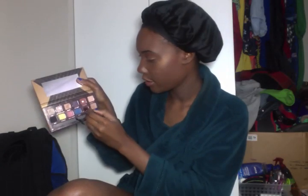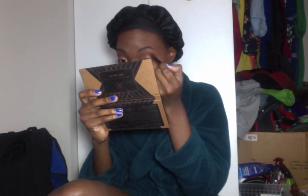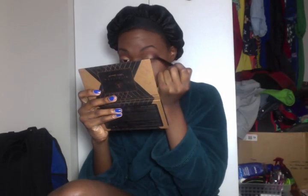What else do I want to add to this? Do I want to add a color to this or no? We're gonna keep it fairly neutral. I'm gonna add the color Fudge from the Shadow Couture World Traveler palette, and that is just a matte brown shade right here. And I'm gonna use the same brush that we used to apply Morocco, and I'm gonna start applying this to the outer portion of the eyes and into the crease a little bit. You see that, just to add a little bit of depth.